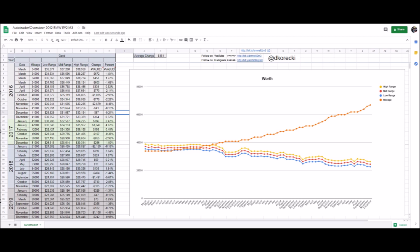When I bought my M3 from CarMax, it was a quality example, but I didn't want to live in denial that it was the most pristine example of an E92 M3. So for the purposes of logging the value and being realistic about the quality of my M3, I always chose the good value on the KBB site when trying to determine what the value of my M3 was. So for the purposes of all this data, every time that I pulled it from KBB, it was under the good value.